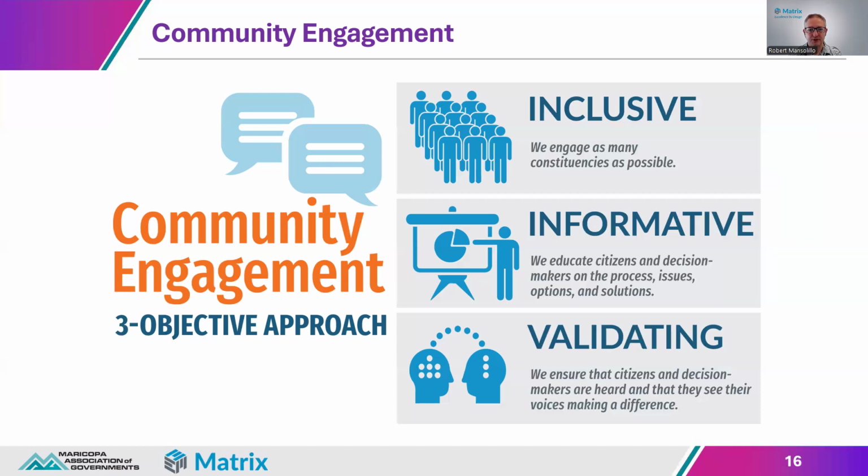Informative: we'd like to put out as much information as we can to educate citizens and decision makers, whether that be of the process itself, timelines, any issues that we're encountering, and solutions that will be presented. And then validating. We want to ensure that citizens and decision makers are heard, and they feel like their voice is making a difference and is being heard. It's frustrating if you're asking people to come to a meeting and provide information, but then you don't come across as though you're actually using that information or those opinions. So we always like to make sure that the information we're gathering is used, and we make sure that people feel like they're part of the process.